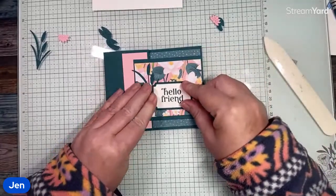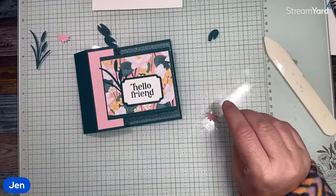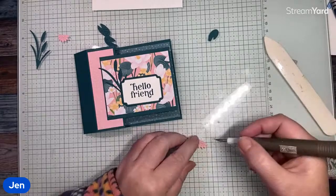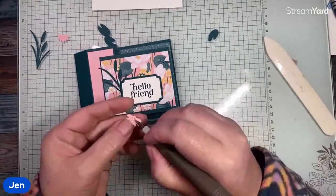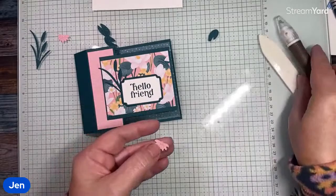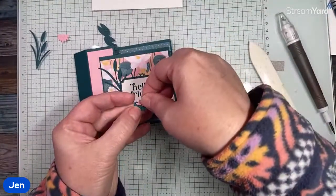Okay, hello friends. I'm going to grab a glue dot and stick the flower on the lily pad before I stick the lily pad down, because then I can make a glue booger. So I'm just going to take my glue dot and squish it so it fits. And then I'm going to place it on the lily pad.